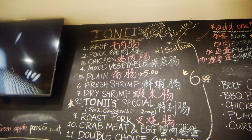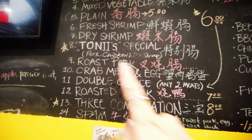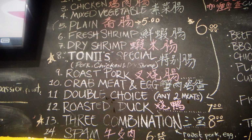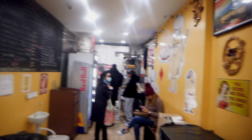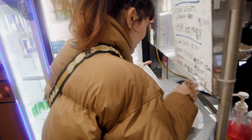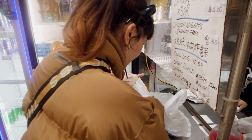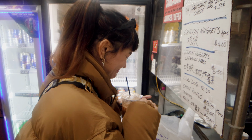They're gonna have a lot of fresh rice noodles here. But of course, we're gonna try the number 8, which is the Toniis special. There's no sitting here, just order there. And then there are tables outside where you can eat it. Thank you. So how is it? The sauce is here? Yeah, amazing. We just combine everything and keep giving it.